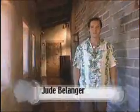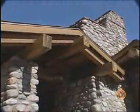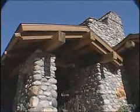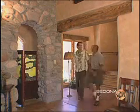Welcome, I'm Jude Bellinger, and this is the Alchemy of Architecture. Today's show we take a look at authentic adobe construction married with the arts and crafts movement of 1918. This is El Portal in Sedona, Arizona. We met with owner Steve Segner to discuss this architectural landmark.